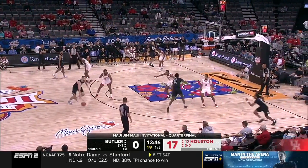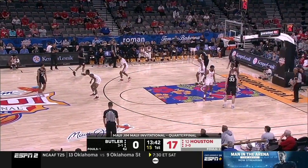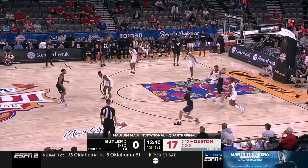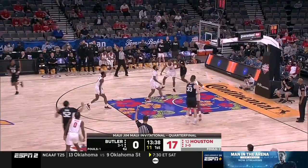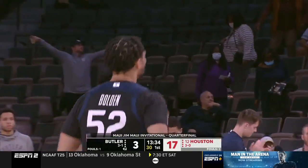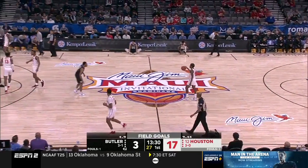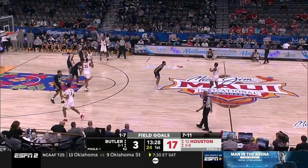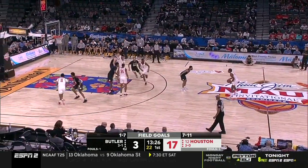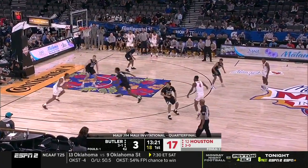When Houston puts 2 on the ball, and they just did, you've got to pass out of that and attack. That last possession before this one, Jair Bolden had a great opportunity. There's Jair Bolden, who transferred in from South Carolina. He's the best shooter on this Butler team, and they've got to get him even more opportunities because he can knock shots down. Yeah, that is his 12th made three in 23 attempts on the season. And finally, Butler breaks the ice.